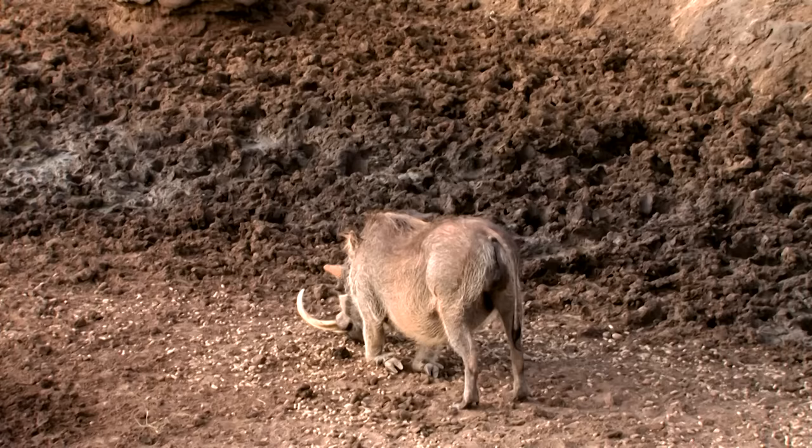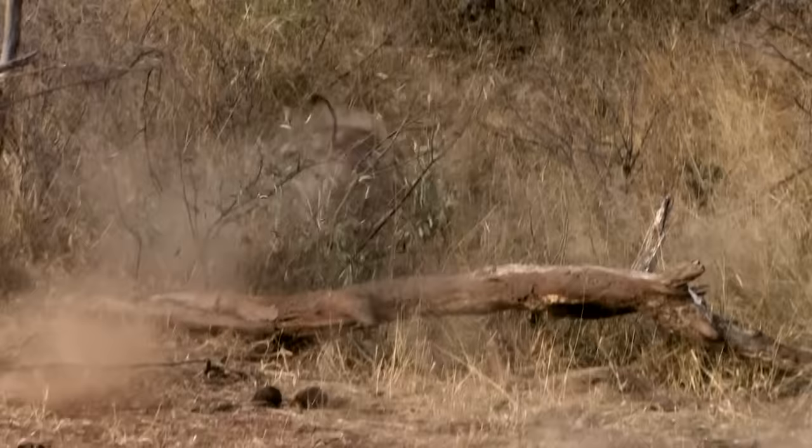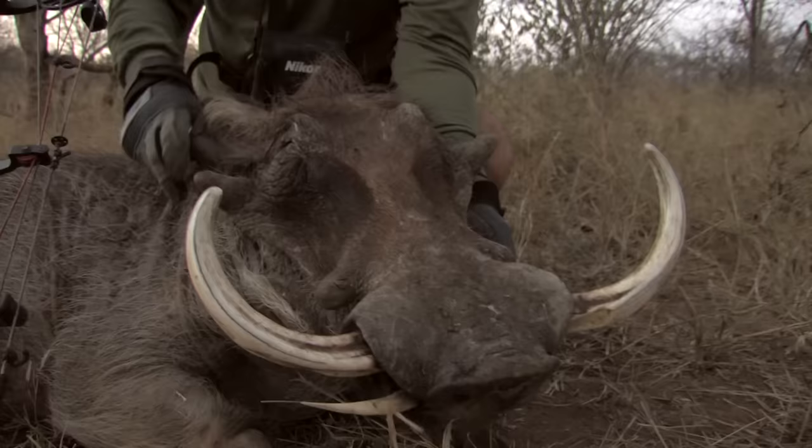When he came in, I didn't hear him, and all of a sudden I saw him down there. I went to full draw and shot him just behind the front shoulder. You gotta aim at that opposite front leg when they're quartered away steep like that. This pig ran 40 yards max, and there's nothing like it. Look at that. Male warthogs have four warts. 1, 2, 3, 4. What an incredible, incredible hunt.